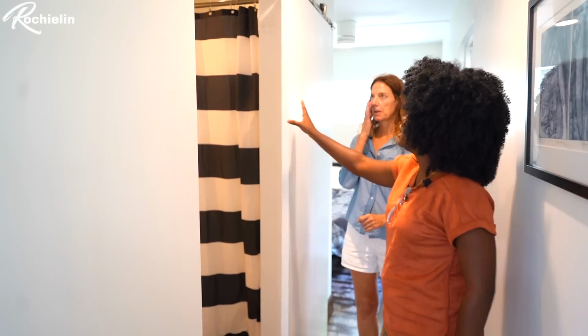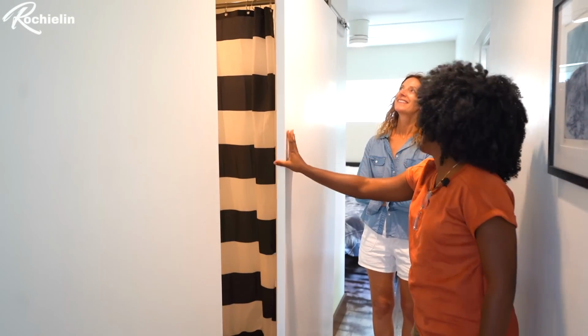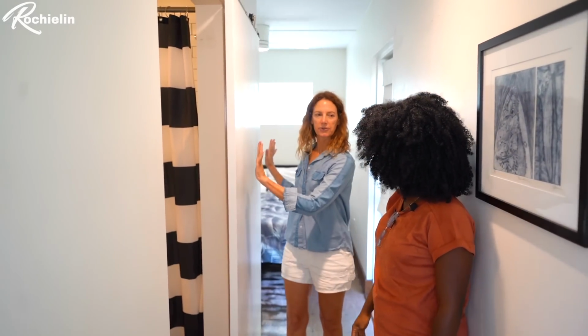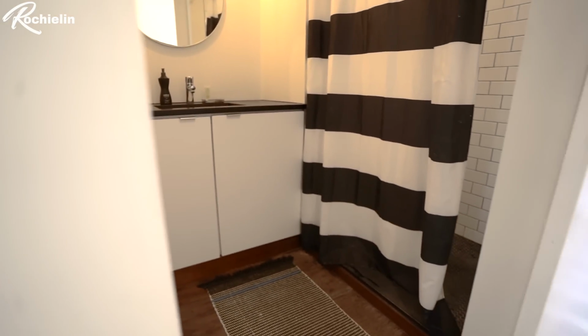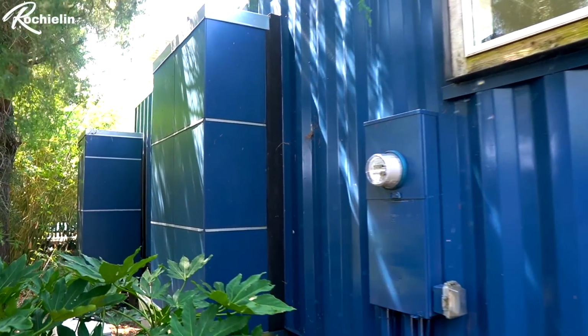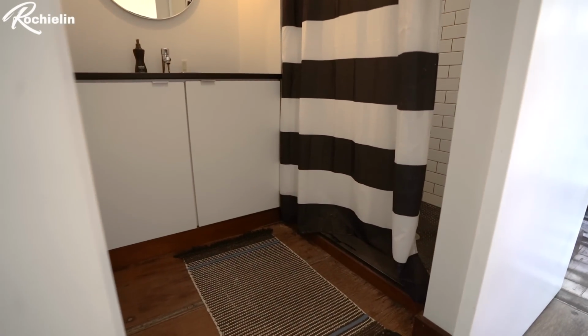That's pretty cool. I noticed you've used a sliding door. Why a sliding door? Just so we could keep everything as flat and compact as possible. But for the bathroom, we felt strongly that it should be big, so we did a bump out just to make sure that we could have a really comfortable bathroom. And it does feel comfortable. It does feel like a regular sized bathroom.